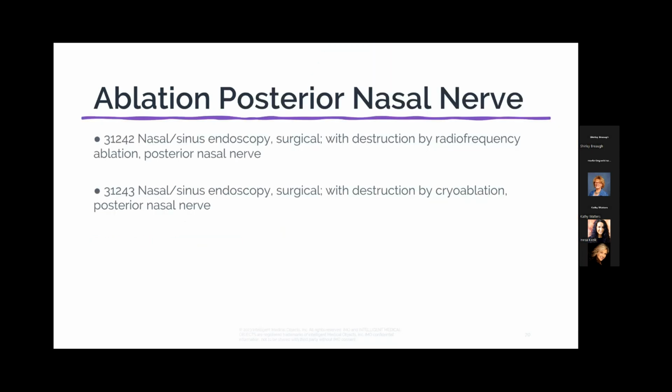Slide, please. New codes 31242 and 31243. The parenthetical notes for 31242 and 31243 are used to report bilateral procedures. For a unilateral procedure, modifier 52 will need to be used.